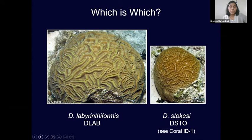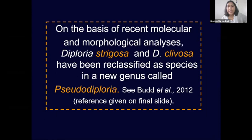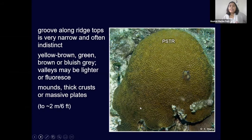All right, and so here is just a little reminder on recent molecular and morphological analysis. The next two corals that we're going to see, Pseudodiploria strigosa and Pseudodiploria clivosa, used to be Diploria strigosa and Diploria clivosa, and that has now been reclassified into a new genus. So as I was saying, these fields are evolving, the names are changing. So these used to be Diploria, now they're called Pseudodiploria. And the first one is Pseudodiploria strigosa or PSTR.